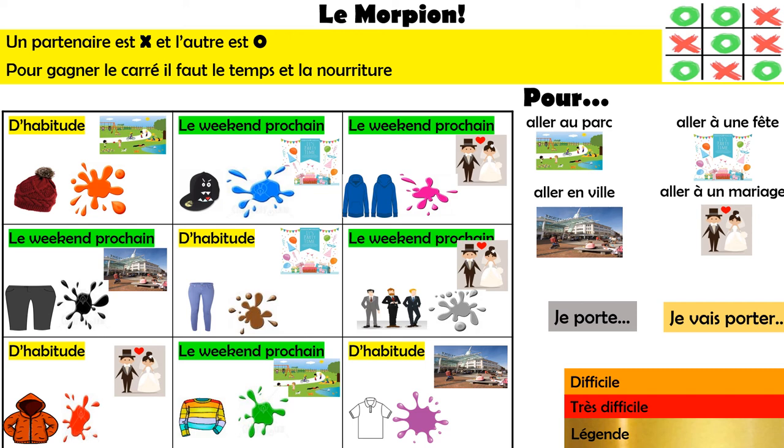I've done it myself. Puis, you need to choose if you like being noughts or crosses. And then the other one is for your timer. I like being crosses, so I'm going to start with this. And then my timer on my phone is going to be noughts. Okay, so it's me against my timer.